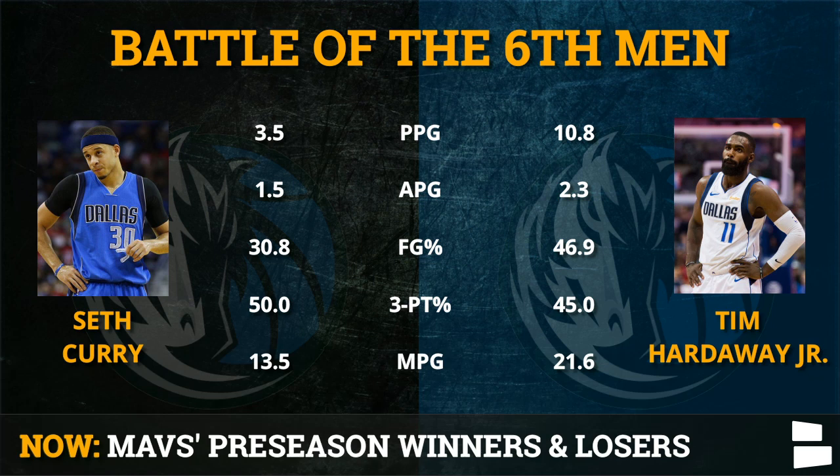And Curry's only played 14 minutes per game. Tim Hardaway Jr. has played 22 minutes per game. So, not really sure what Rick's tinkering with there, but right now it looks like Tim Hardaway Jr. has got the edge over Seth Curry.